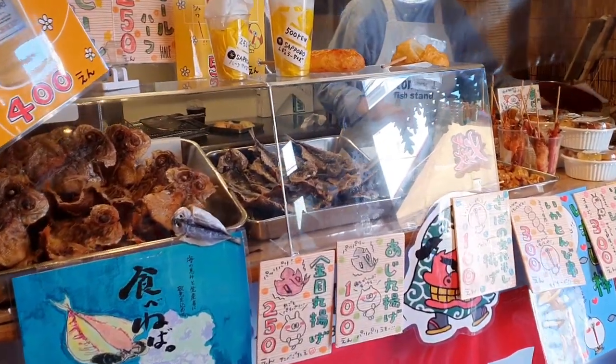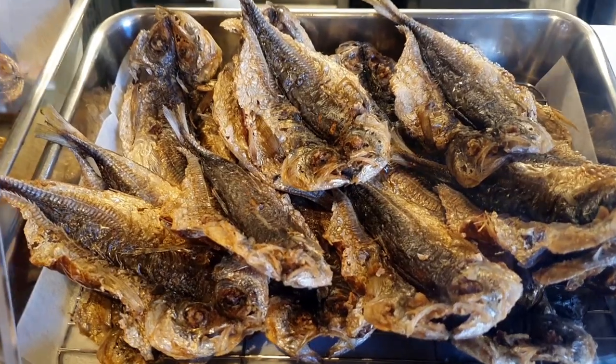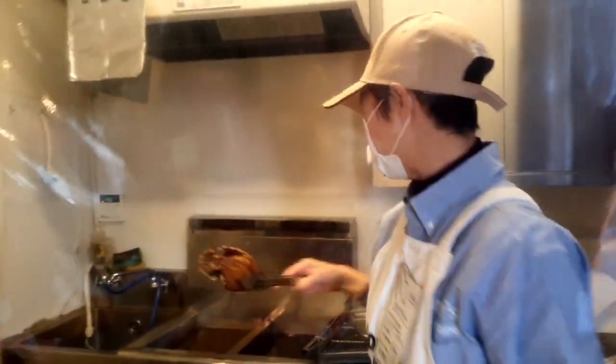Here they got a stand selling snacks. You got a deep fried mackerel, so aji karage. Maybe I'll try one of those. How much are they? Oh, only 100 yen. Oh, she chucks it straight into the deep fryer.